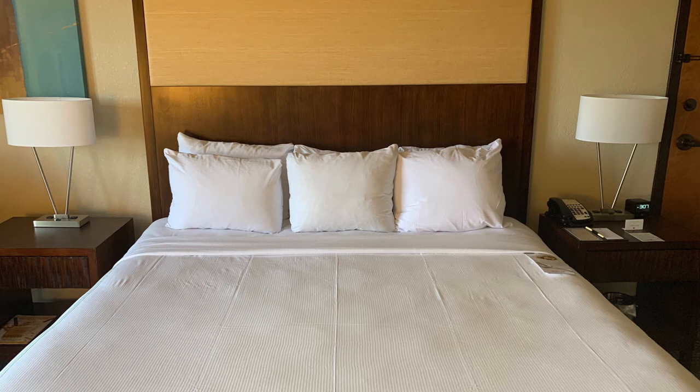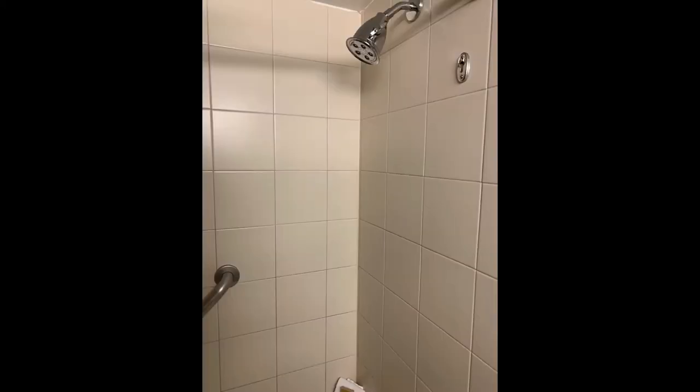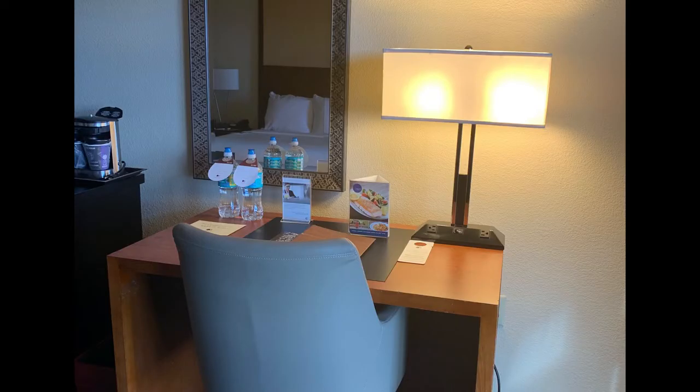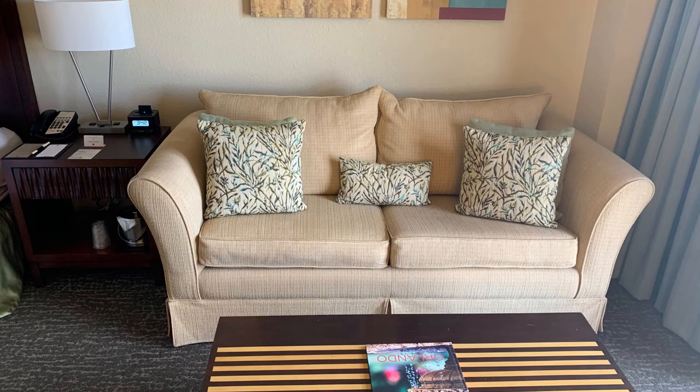The bed itself is very comfortable. Not too soft. I thought it would be a little bit softer, but it's good enough to give you a good night's sleep. The bathroom is standard with a standard shower head. You get a computer desk with a chair, which is actually comfortable compared to other resorts. And depending on the room, you might get a single chair with a small end table or a sofa with a coffee table. Like I said, it's still pretty spacious for you to walk around and relax.